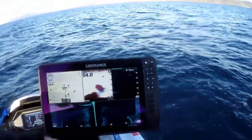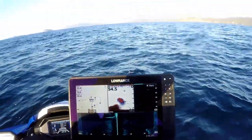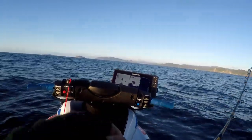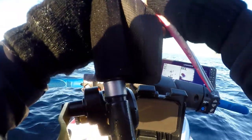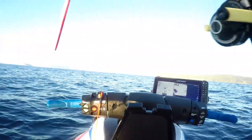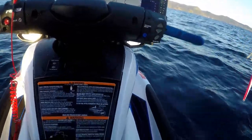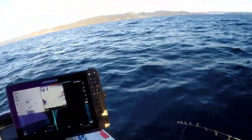So straight off the bat, I came over that bait school, and there's a bit of sign up quite high in the water column, which could very well be kingfish. Get out my favourite kingfish jig, the Long John slider. Orange is normally my go-to colour, but I've already got pink tied on, so I'll try that for starters. Once again, some good sign coming through, big green marks. That's looking really promising.